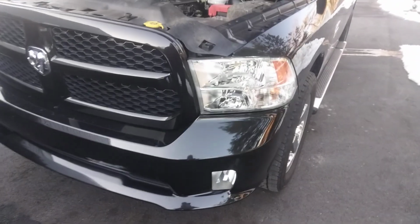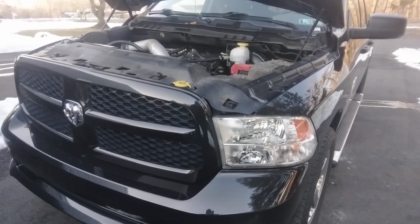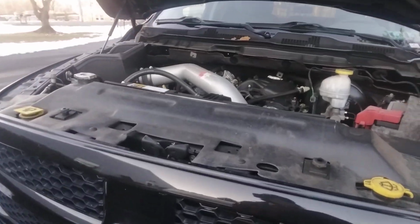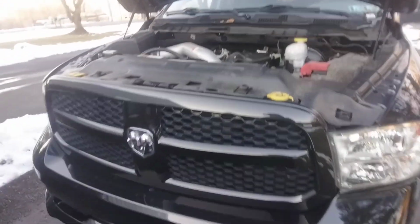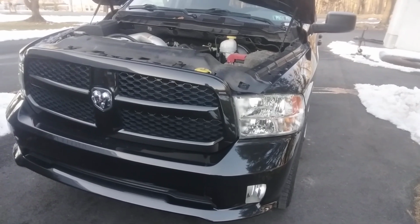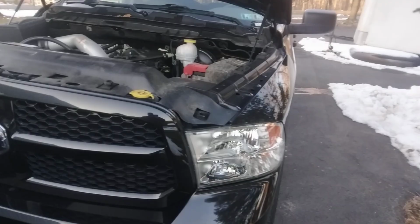I actually have always been a Chevy guy for a number of years, but I do like the Rams. My dad has a 2023 Ram 2500 with 6.4 Hemi in it, and the 5th generation, which is 2019 and up. I also think they're very sharp trucks. 4th gens, which is this one, I think they're very sharp trucks. The interiors are very nice on these, especially in the higher trim models, like the Ram Rebels.